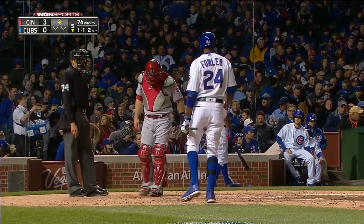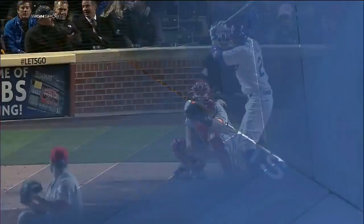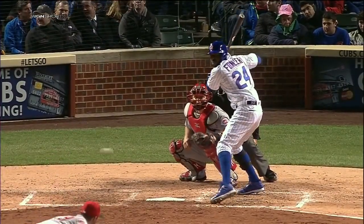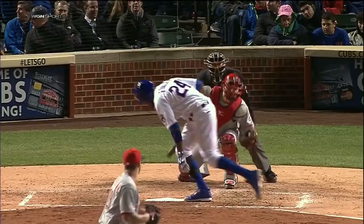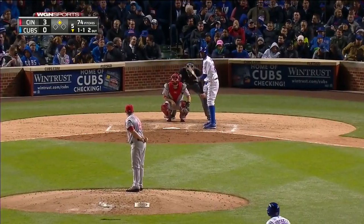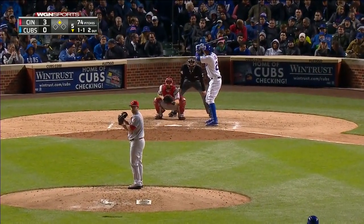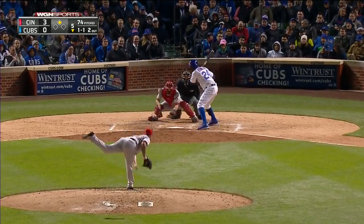Count goes to 1-1. Pat, we got some get well wishes to Sarah Legatuda, longtime Cubs employee who is recovering from surgery. She hopes to be back soon. So get well wishes, Sarah. Hopefully you'll be back here and enjoying some bright sunshine here at the Friendly Confines.